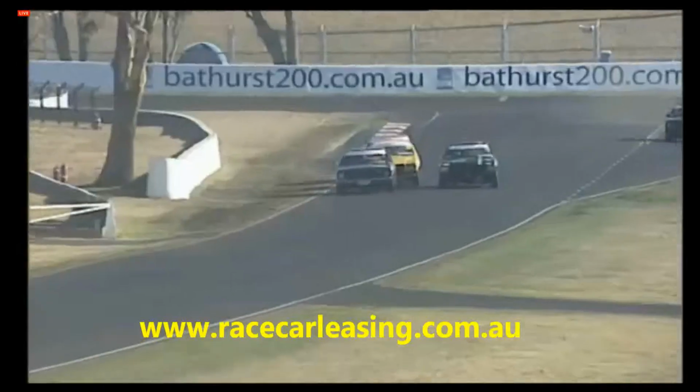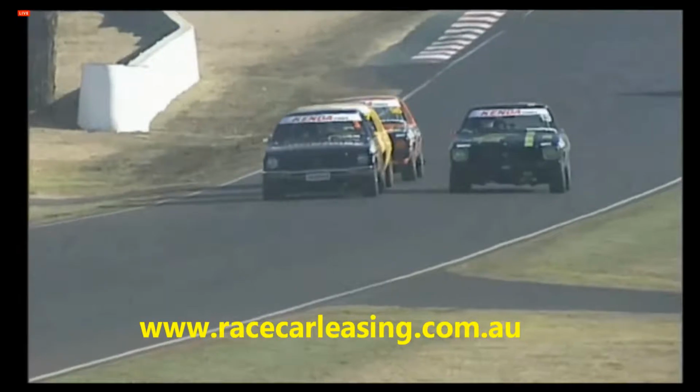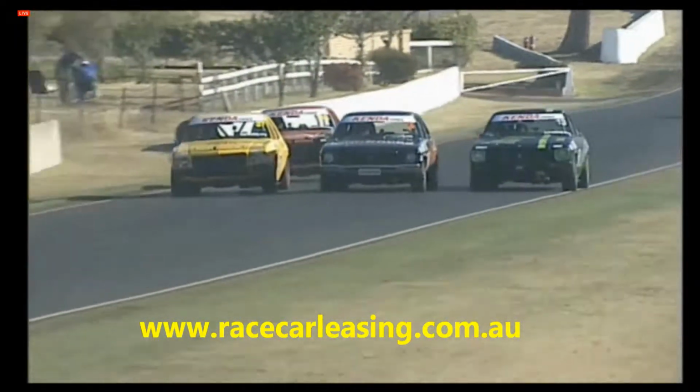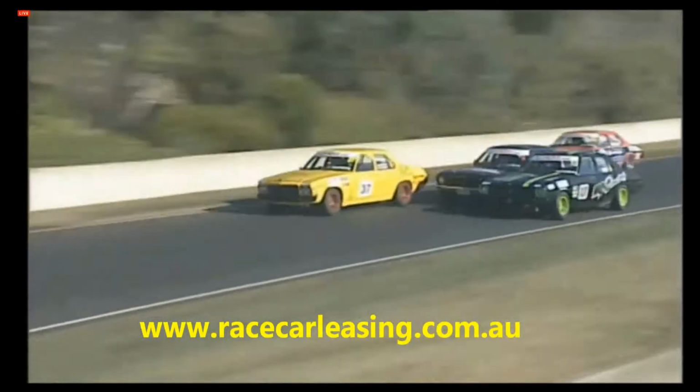This is when they lock the pits up, because the final lap of the driver changes and all that, so everyone has to be done. Then all of a sudden we'll start getting back to where we are. 3 wide, that's how you do it. That's 3 wide. That's HQ racing.